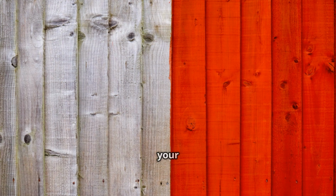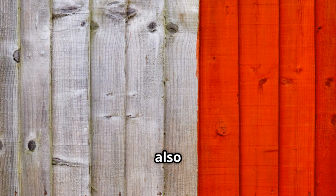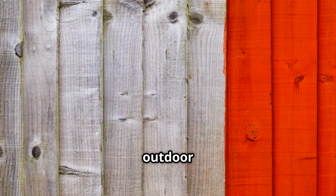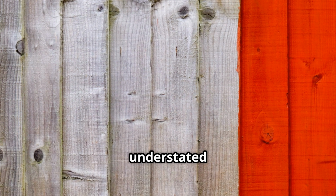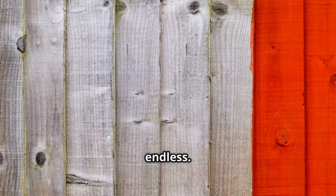You can customize your fence. Personalize your wooden fence with decorative elements such as post caps, finials, or even built-in planters. You can also add gates or arbors to create a grand entrance to your yard. Customizing your fence allows you to express your personal style and make your outdoor space truly unique. Whether you prefer a simple, understated design or something more elaborate, the possibilities are endless.